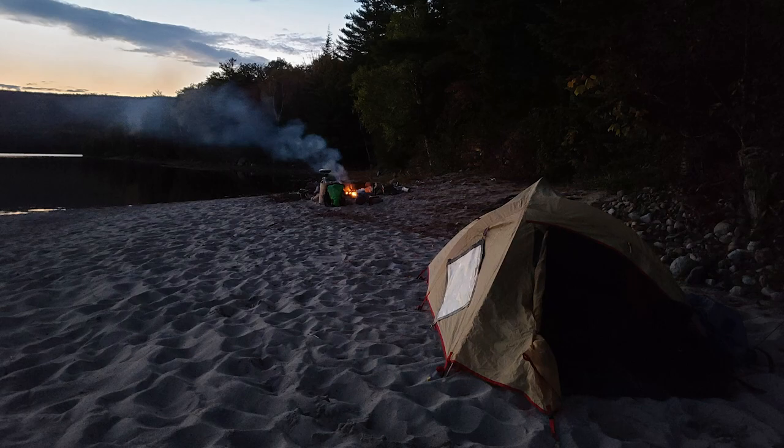With a belly full of food and a dram in my hand, I'm ready for the moonrise.